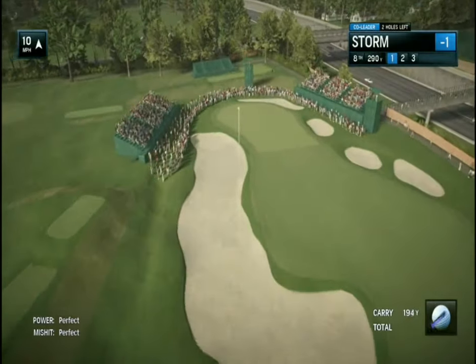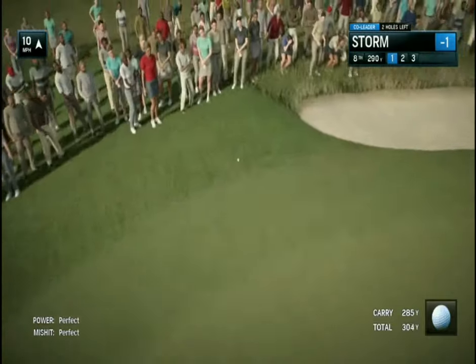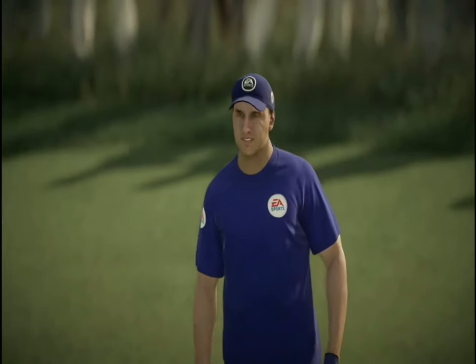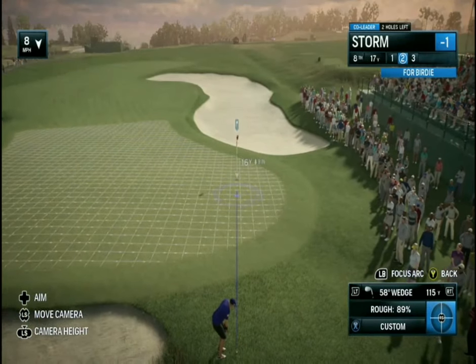Nice putt. Well, it was almost like that's what he wanted to do, but why would you want it to run over the back? Remember, out of the rough, expect the ball to jump forward a little bit.